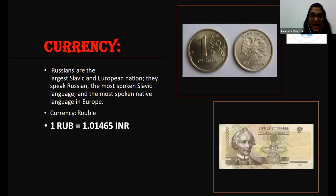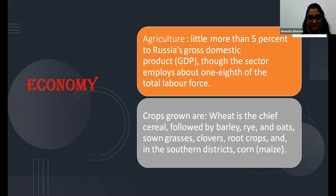Russians are the largest Slavic and European nation. So they speak Russian, the most spoken Slavic language and native language in Europe. Currency is ruble, where 1 ruble is 1.0165 Indian rupees.